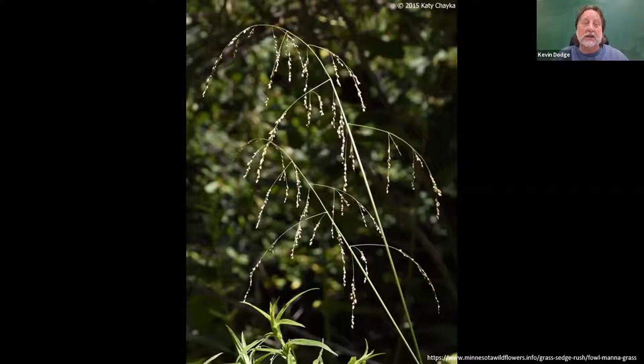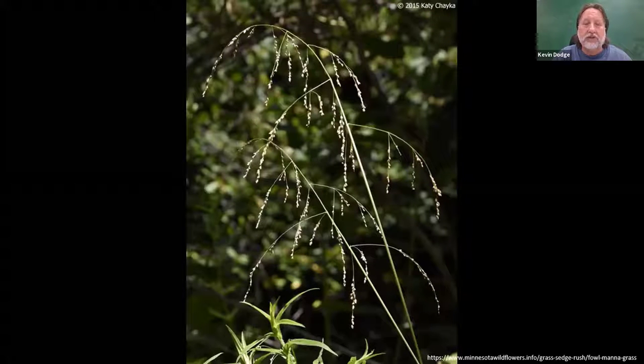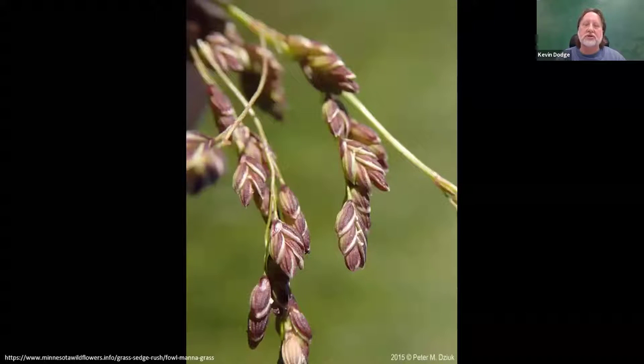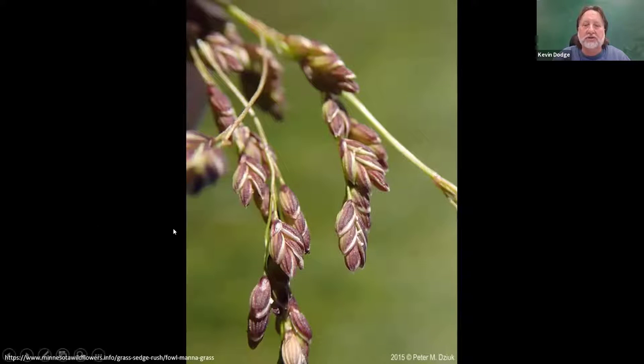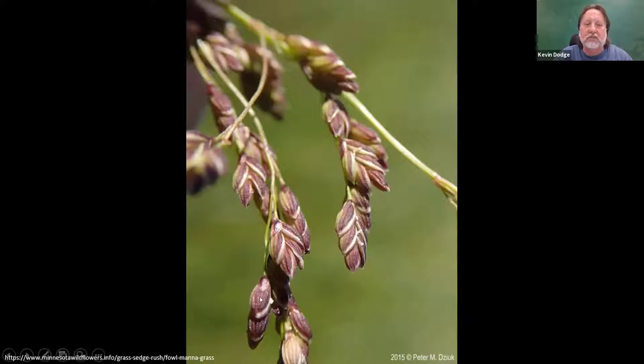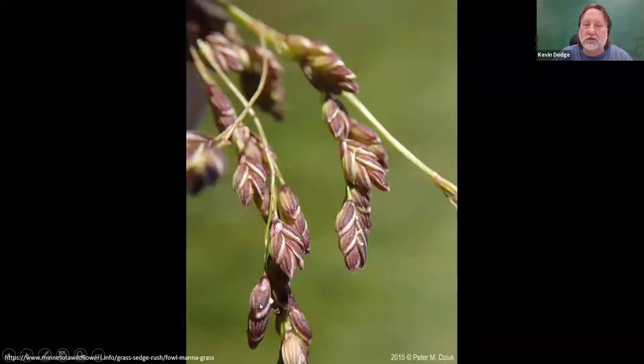And they are, I think, without exception, found in wet soils. Very distinctive. And when you see them up close, they have these gorgeous spikelets with multiple florets that just look heavy, and they're kind of flattened, and you can see these alternating, overlapping florets at the tip of each of the branches of the inflorescence. Gorgeous grasses. This happens to be fowl manna grass, Glyceria striata, but there are multiple other species.